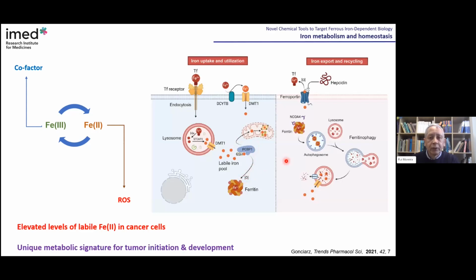In the export process, the export is in the form of ferroportin transporter, which is controlled by hepcidin, but basically iron-2 can also be reconverted to iron-3 and be part of what we call the autophagosome, and involved in the ferritinophagy in a way that controls the protein that stores iron in cells.